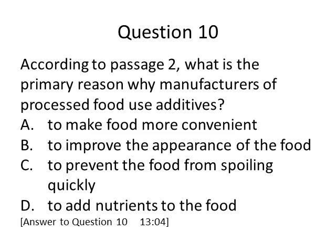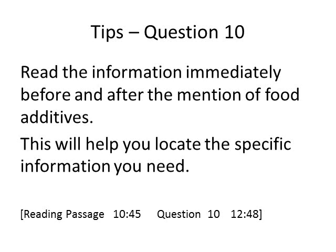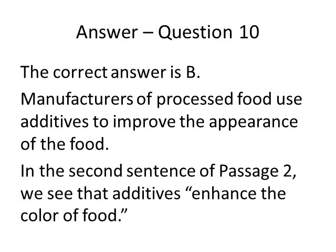Here are the tips for question 10. Read the information immediately before and after the mention of food additives. This will help you locate the specific information you need. The correct answer for question 10 is B. Manufacturers of processed food use additives to improve the appearance of food. In the second sentence of passage 2, we see that additives, quote, enhance the color of food, end of quote.